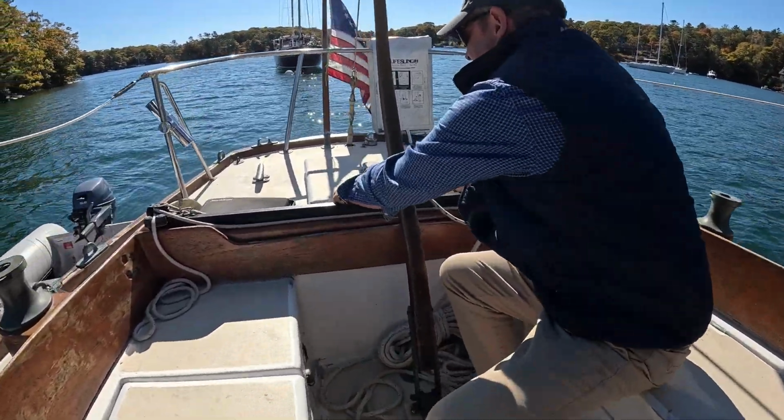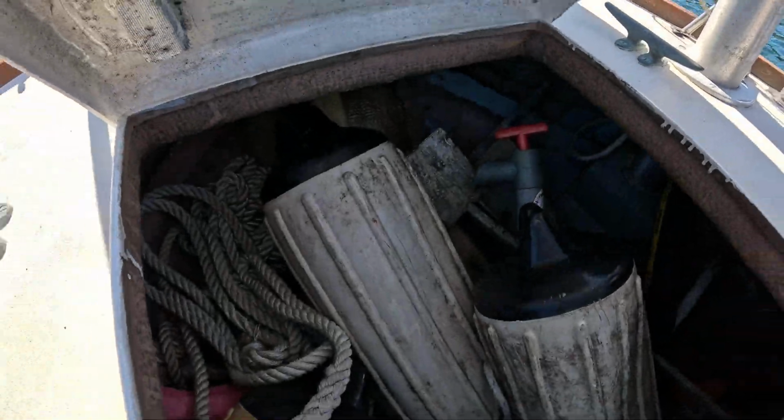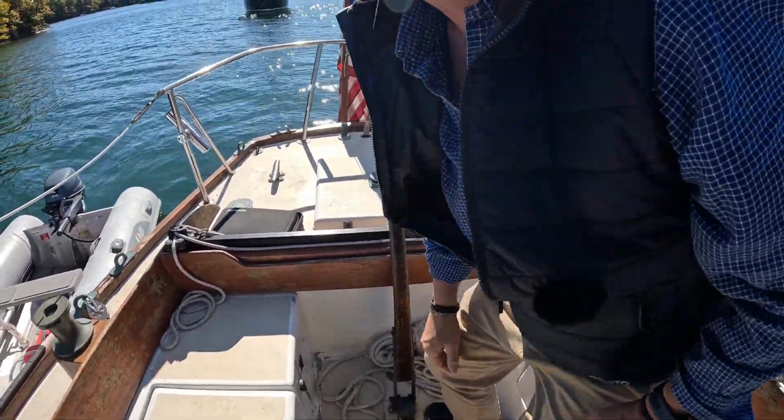So yeah, it just goes on. And it just goes on. All the fenders are in here. Just gotta get in there a little bit, put the light on. It is really tough, but what's not to like?